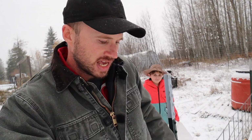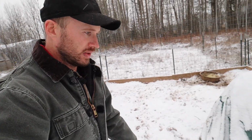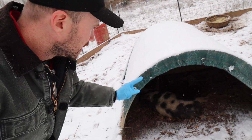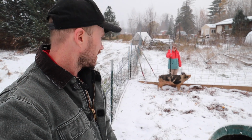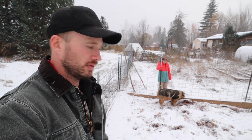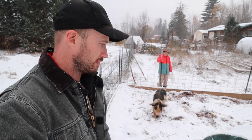Little buddy and I just came out here to do the evening chores and came over here to check the pigs, and only one came out to eat. This one's dead. I have two pigs. That remaining one back there was significantly smaller. It was my bigger pig that I was hopeful to get a lot of pork from, is the dead one.